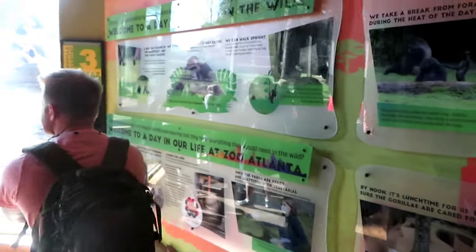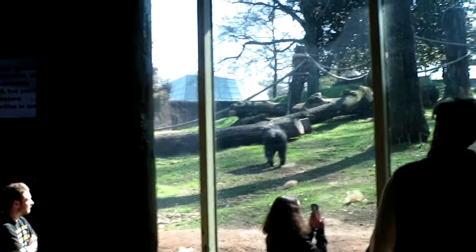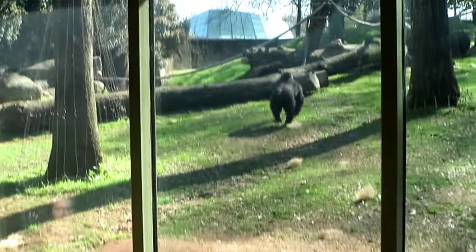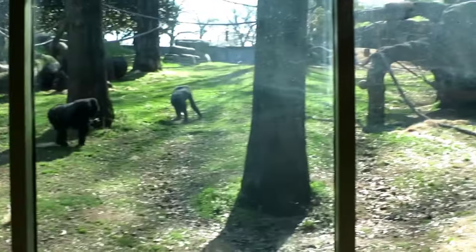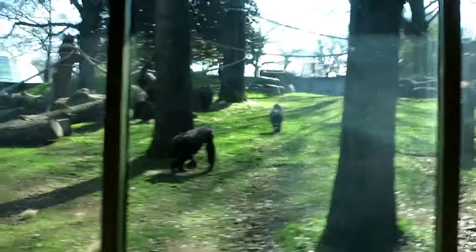Look, guys. I read this. It was basically teaching you about what gorillas do when they wake up and when they go to bed. But we got some gorillas right here. And then one right there. I think there's two way out there. I'll try to get closer. Oh yeah. There's another one way, way out. I can't zoom in that far, unfortunately.